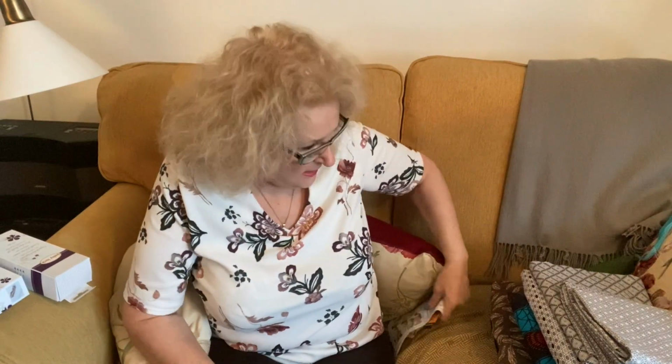Now, 48mm double bias binder, and this is going to be for necklines. And I bought it from Lily's Fabrics. It's called Lily's Fabrics. I'm actually going to put a little bit of footage in.